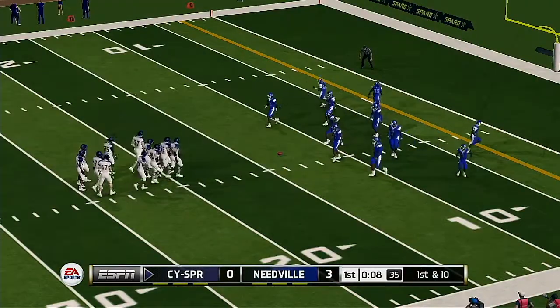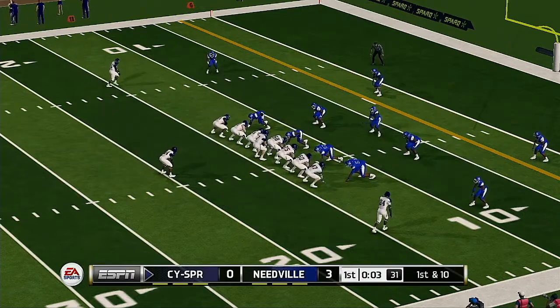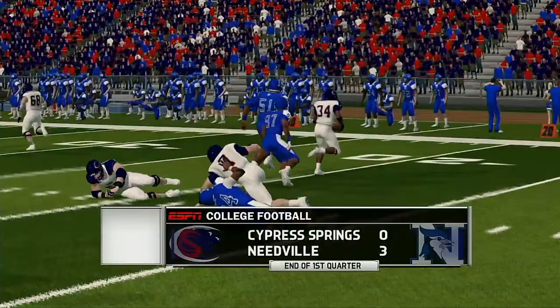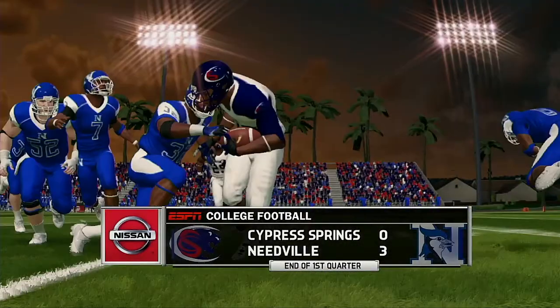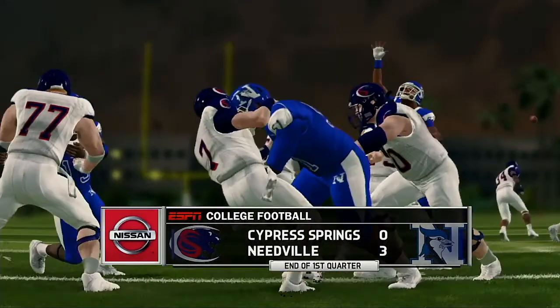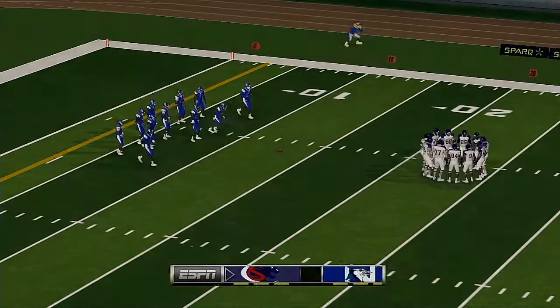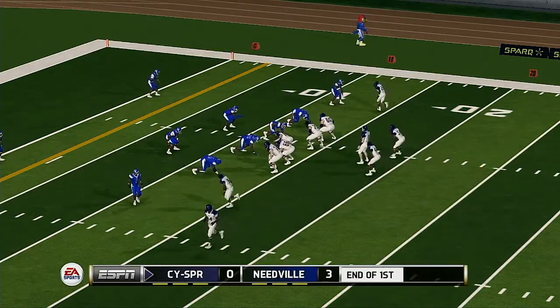And the big pickup through the air has made it first and 10. Exciting first quarter comes to an end. 3-0. And we're back for more action here in quarter number two.